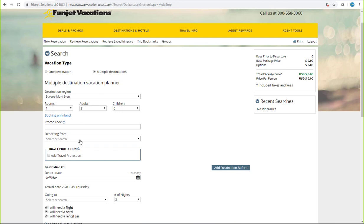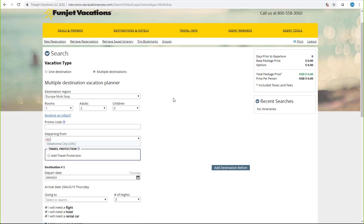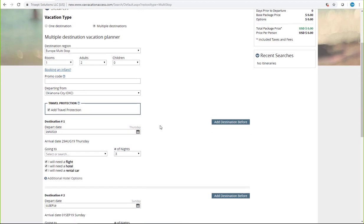So what I'm going to do is just plug something in. We're going to go to London and Paris today. That's a pretty popular destination for Europe multi-stop. Because a lot of you are from Oklahoma, I'm going to plug in Oklahoma City. I always like to add travel protection while I have my pricing because it's always easier to remove it instead of adding a price on after you quoted your customer.